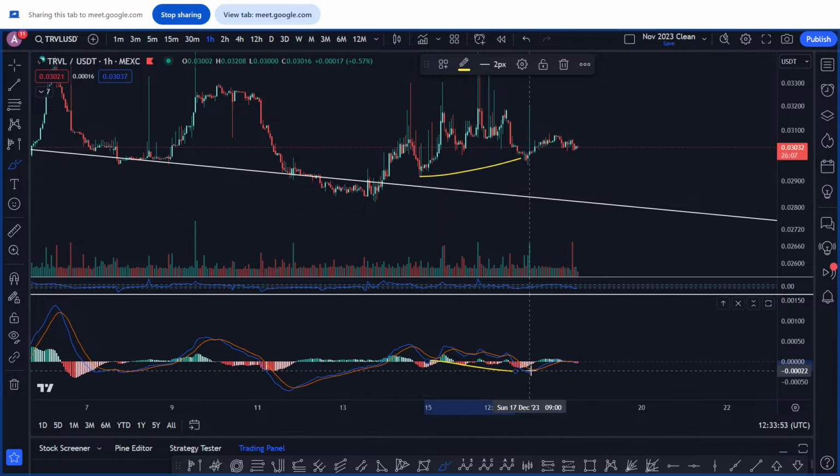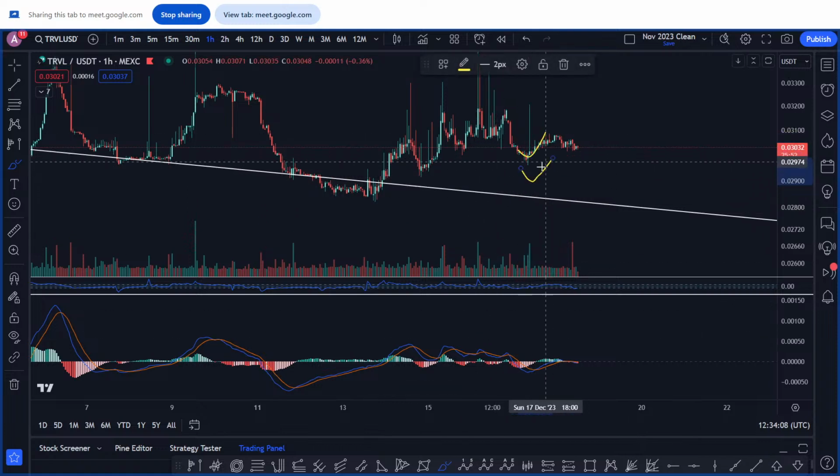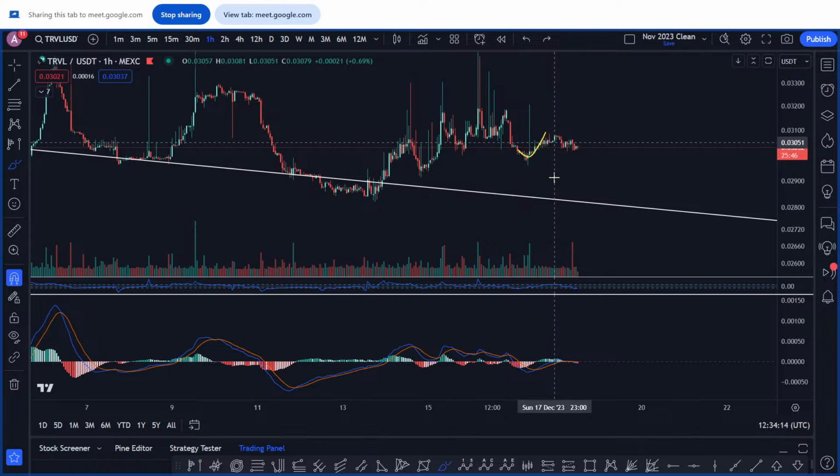On the MACD, the lows are going down. On the price, the lows are going up. That's a hidden bullish divergence. That's basically saying the price is being absorbed. If the price is higher, this should be down here. These should look the same. It means the price is being absorbed. It means people are buying this up.